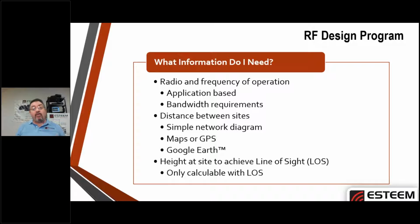The first thing we need to understand is what radio and frequency of operation we are going to be working with. That's really the focus of what our first webinar was based upon. It's really application based. How much speed do you need? That's going to push us to which radio we go with. What kind of distance? What application? What environment? All of these different factors are going to push us towards one frequency or one radio versus another. And that's something that we'll be glad to help you work through here at ESTEEM. That's something that we do day in and day out. So we want to make sure that you're comfortable with understanding that.